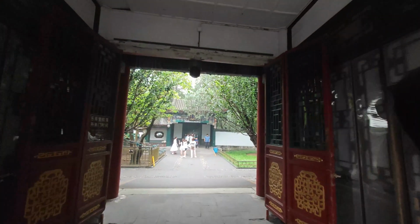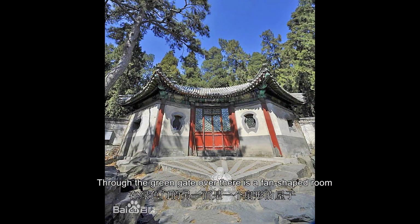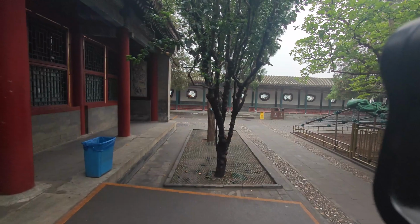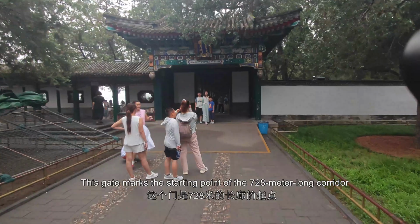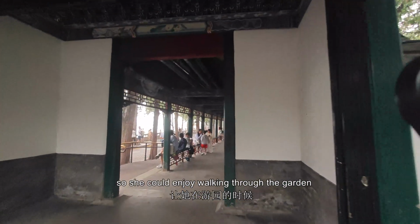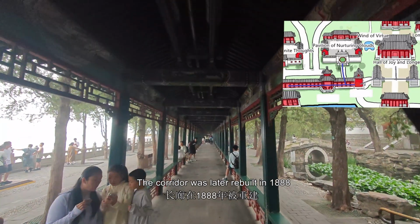Let's keep going. This is the other side courtyard of the Hall of Joy and Longevity. Through the green gate over there is a fan-shaped room and a pond where ornamental fish were raised. This gate marks the starting point of the 728-meter-long corridor. It was originally built by Emperor Qianlong for his mother, so she could enjoy walking through the garden without getting sunburned or caught in the rain. The corridor was later rebuilt in 1888.